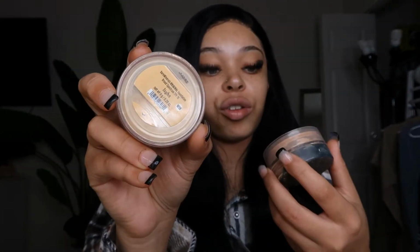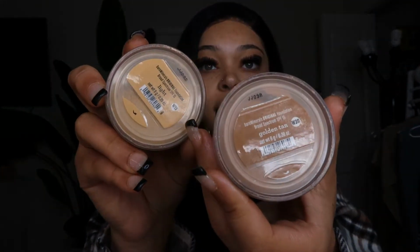So next, this isn't high end, but this is one product that I fell in love with from the jump, and I'm still in love with. I think it's great for the summer because you don't want all that liquid on your face. So I like to use mineral makeup. This is the bareMinerals original formula, and I got the shade Light, and I also have the shade Golden Tan. I like to mix these two because my neck and my body is a little bit darker than my face.